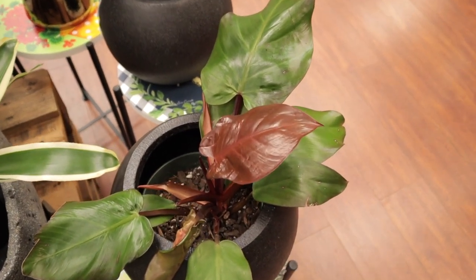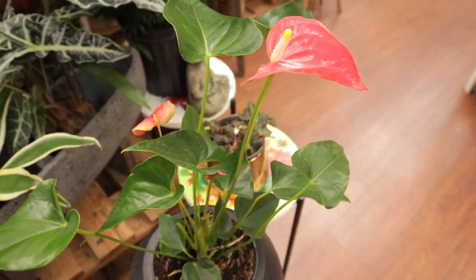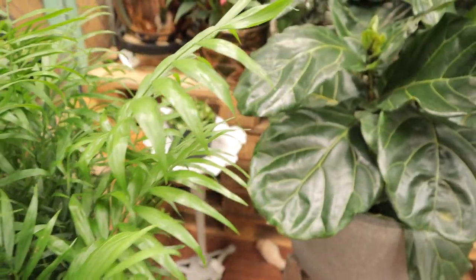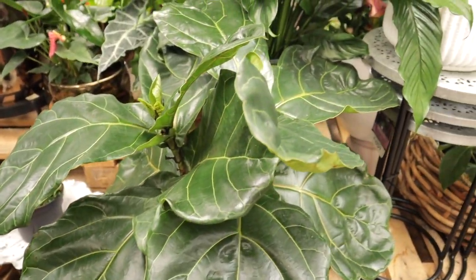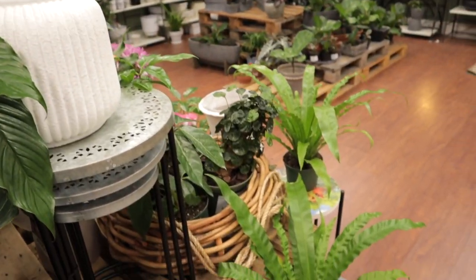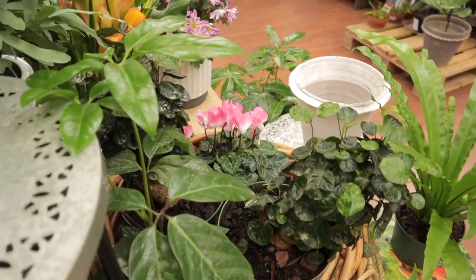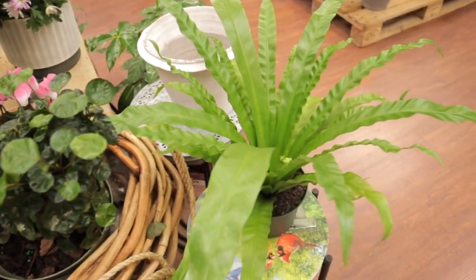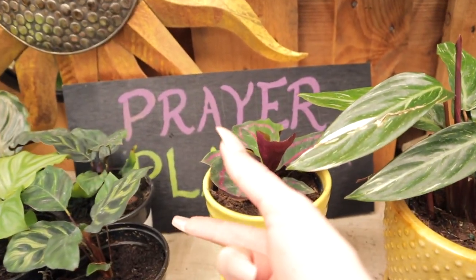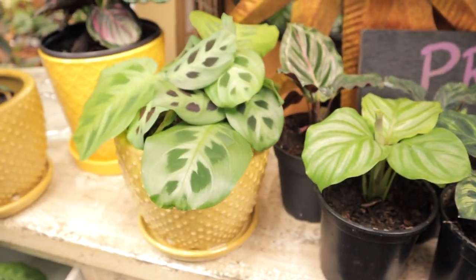It's a beautiful philodendron. I love the red of that leaf. Ponytail palm. A tri-star, some really cute calatheas. I love these little baby ones. They're so adorable. We have an orbifolia. We have a green maranta.